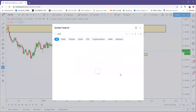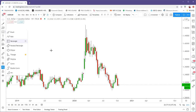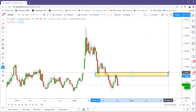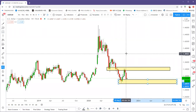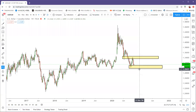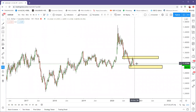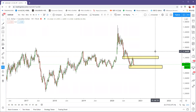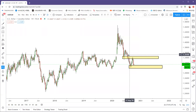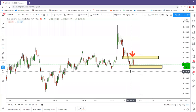For dollar Canadian, I want you guys to focus on these two ranges. The first one will be 1.3450. The second one will be 1.30. Now, listen carefully. If there's one pair that could be going into a very strong trending market this year or next year, I think it will be US dollar Canadian. Dollar Canadian will give you a strong one-way market because 1.34 is a strong resistance, and 1.30 is a strong support.